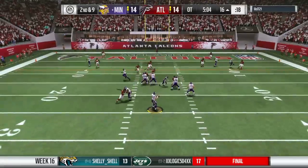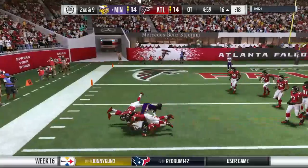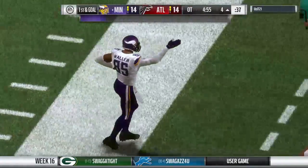On 2nd down, Lynch. Quick hitter here, it's complete. And he's brought down. It's a good gain of 11, sets him up 1st and goal.